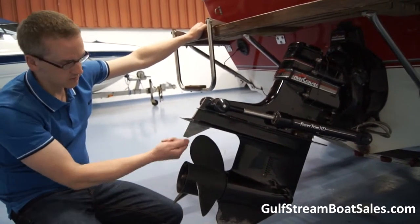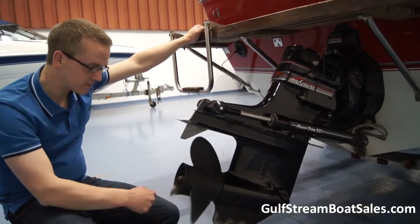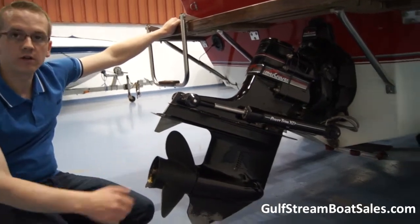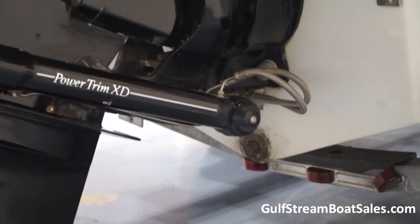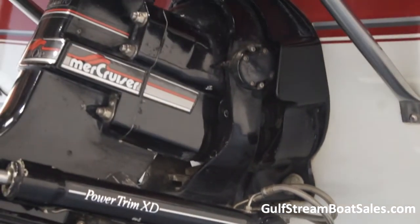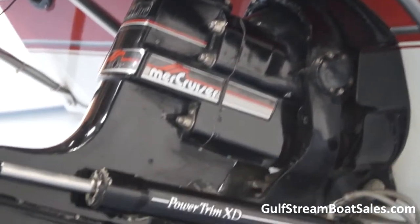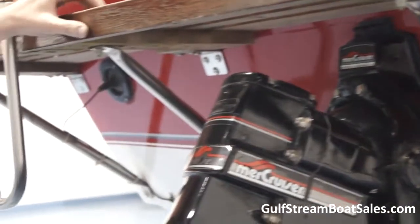The anodes are perfect. Again, evidence that the boat's never been kept in the water. The propeller's in really good shape, and the hoses, the bellows, they're all in good order as well. I know the owner had the gimbal bearing replaced maybe 3 years ago as well, so that should be good for another couple of years, couple of seasons. The swim platform's in good condition. The stainless steel support tubes across the hull are very good.